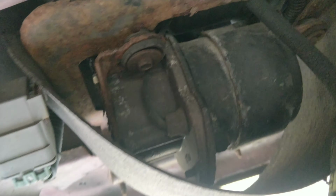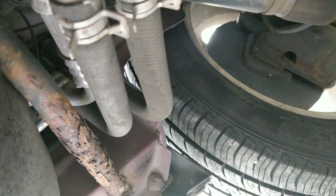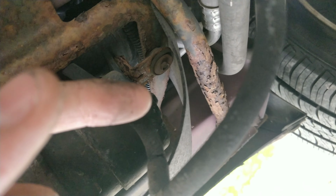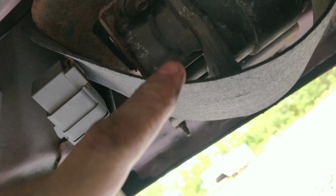I'm also gonna fix these vacuum lines when I'm down here. There's a bunch of vacuum lines. I don't know what they all go to. I think I traced one time and it went up to the inflator inside the car, but could be wrong. So I'm gonna get some hose and we'll replace all these. See that? It's just all brittle.